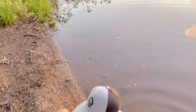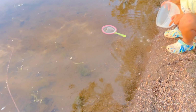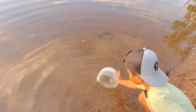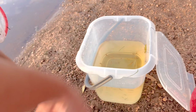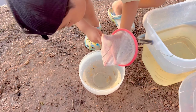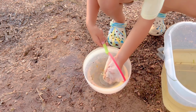Okay. Let's see if we can find some tadpoles. I don't see any tadpoles. Get that out. No. Get some water in here. Get some water in here like that. And how about you get all the tiny fish here? Yeah. From there, put it in there. Okay. Wow! Look at all the tiny fishies. Go get all of it. Get all of it.